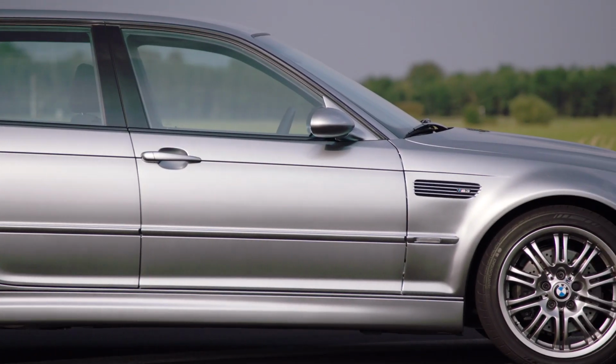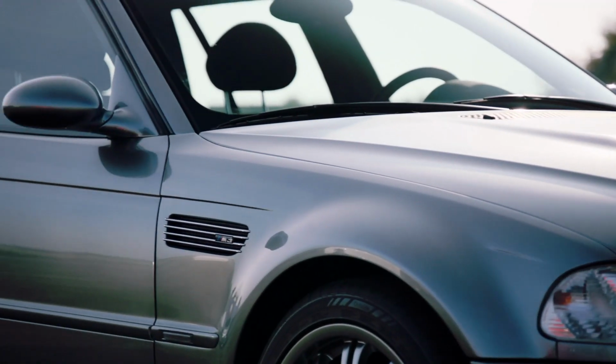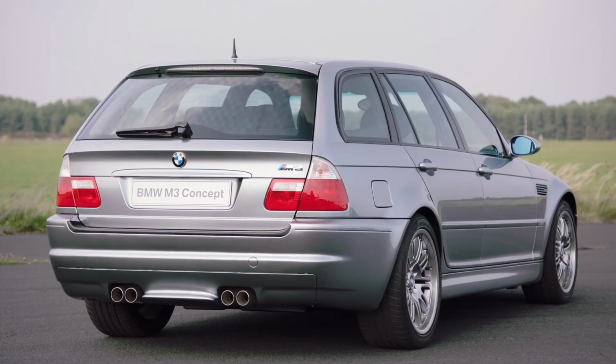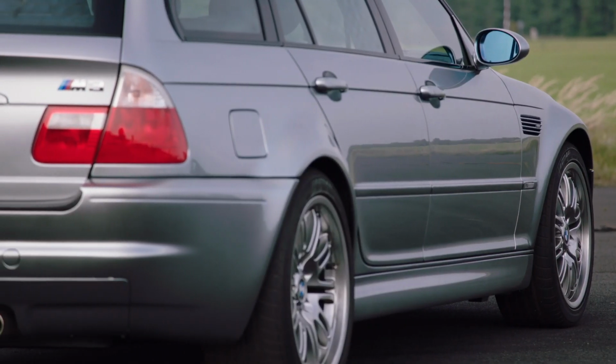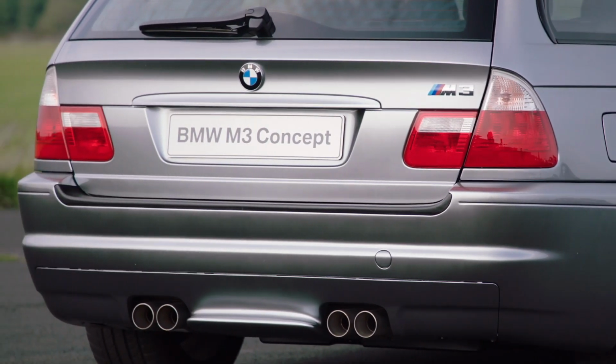BMW M built it to see if its cost would justify its potential sales. Ultimately, the larger BMW group felt as though it couldn't. Thus, the stunning E46 M3 Touring project was scrapped, and the world lost the chance to have what would likely be considered one of the brand's greatest cars.